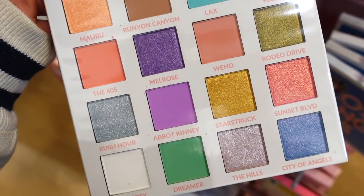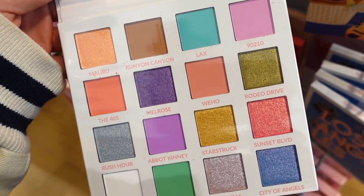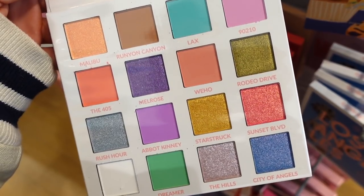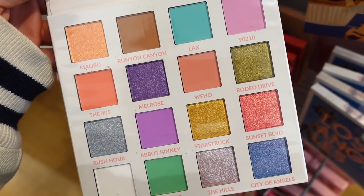And then here's what this one looks like. Definitely more of your colorful tone palette, but I feel like these are a bit more pastel. You know what I'm saying? Stunning though. Love it. So, so pretty.